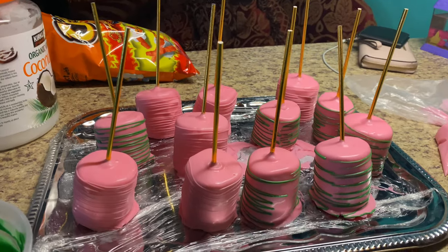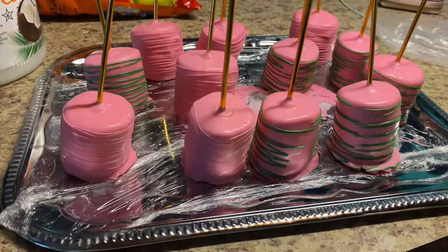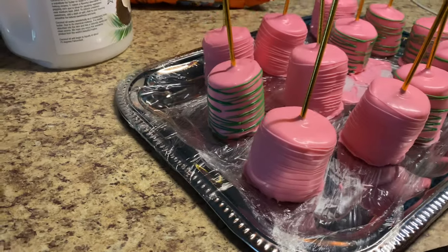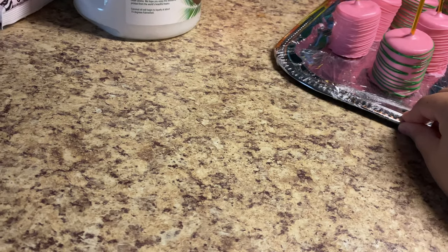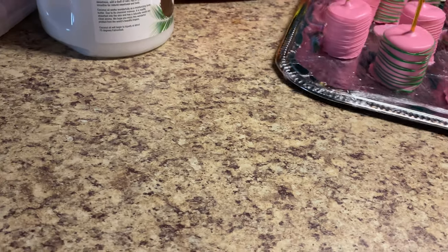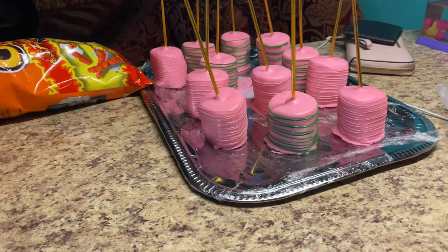I'm just gonna let them dry up for a little bit and then I'm gonna start doing the cake pops for now, like the cake balls. So I'm just gonna put this aside and let it dry. Just gonna leave them there to the side.